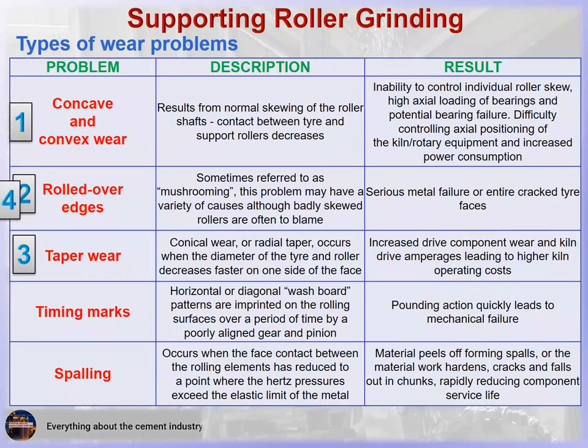Problem number 4. Timing marks. Description: this problem, horizontal or diagonal washboard patterns are imprinted on the rolling surfaces, over a period of time, by a poorly aligned gear and pinion. Consequences of this problem: pounding action quickly leads to mechanical failure.